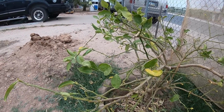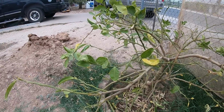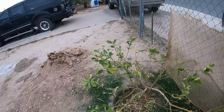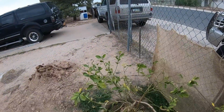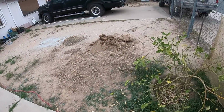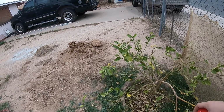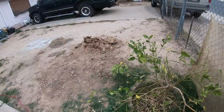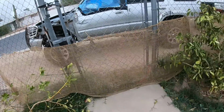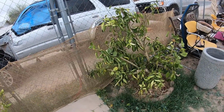All the fruit on here are microscopically small, really tiny, so I just pick them off and put them back in there and let them decompose in the hole, hoping that will re-nourish the dirt altogether. But other than that, that is it. I'll have more updates when these guys do better. I'm hoping that they'll survive through the summer just fine. They should, but it doesn't mean they will. So I'll just keep you guys posted on everything that's going on as soon as I can.